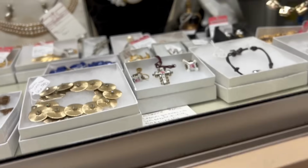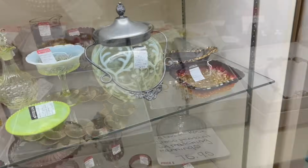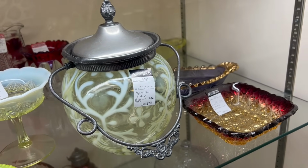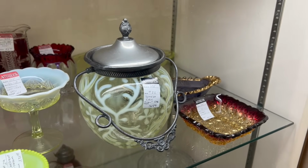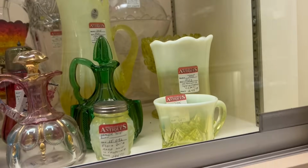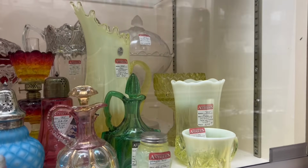Oh, I love this little set with the enameled painting. Absolutely beautiful. Fenton Spanish lace biscuit jar. Yeah, that's really nice. I love the opalescent on that. They have more pieces up here, but that stands out the most to me as being more unique.